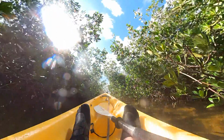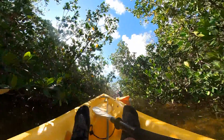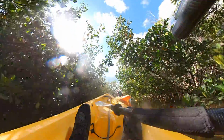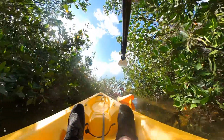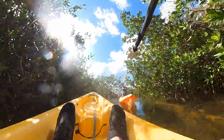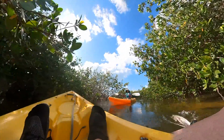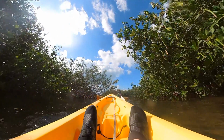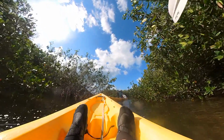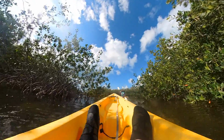Paddling in the Keys typically means paddling in mangroves. It's pretty different from the grassy marshland paddling that we're used to on the Texas coast. It's often like exploring a hedge maze. You see a little gap and wonder what's back there, so you paddle in and often run out of room and have to paddle backwards to get back out. Turning around is usually impossible. If you're considering paddling these waters, practice your backwards paddling.